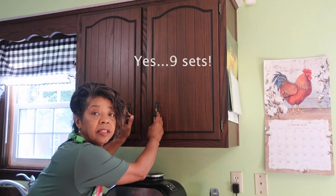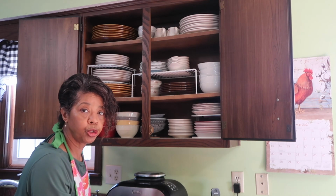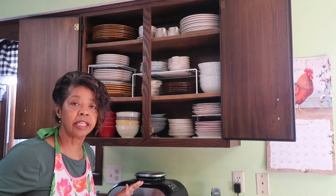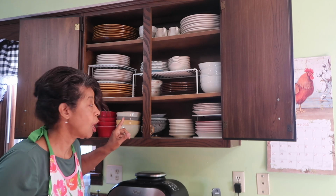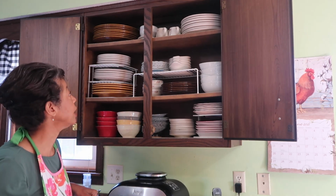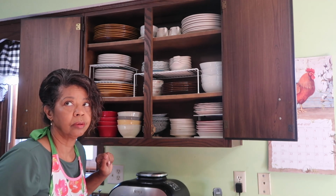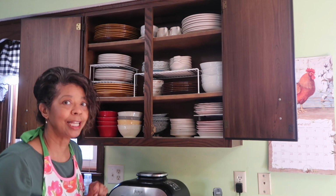I've got 9 sets of dishes in here. There's only 2 people here now. There's no reason I need this many sets of dishes. And I've also got 5 sets of bowls. So the plan is to cull out at least 4 sets of dishes and 2 sets of bowls. Let's get it started.